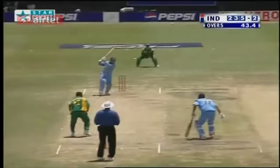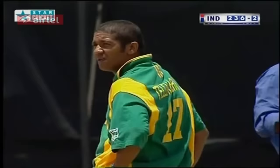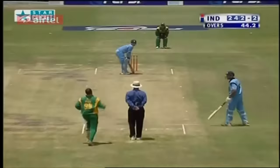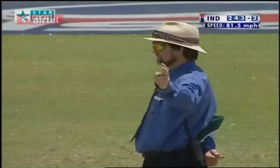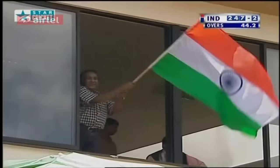Mid off, but it's going to clear him and the rope. That was a real skimmer. You can stare as much as you want, Mr. Telemachus. In the book, it'll go down as a six. Oh, great shot. Jonty Rhodes was moving towards point to cover the shot, and Ganguly just hit it nicely right where Jonty had come from.